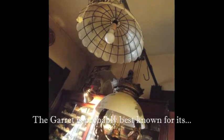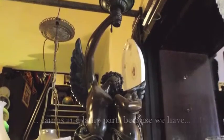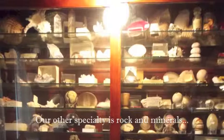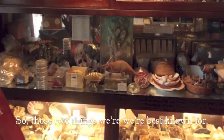The Garrett is probably best known for its lamps and lamp parts because we have literally thousands of them, and if you need a lamp part, if we don't have it in stock, we can most likely get it for you. Our other specialty is rocks and minerals, and we have tons of them. So those two things we're best known for.